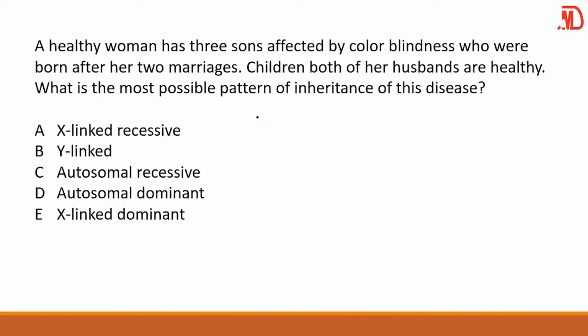So we're having 2 marriages. That means she could have divorced the first one. But the children of her husbands are healthy. So again, that means this is not a problem with the Y chromosome, but rather the X chromosome. Because if it was Y, the men's children would also have a defect. But here the men's children don't have any defect whatsoever.